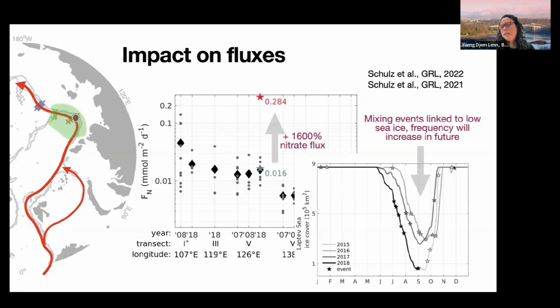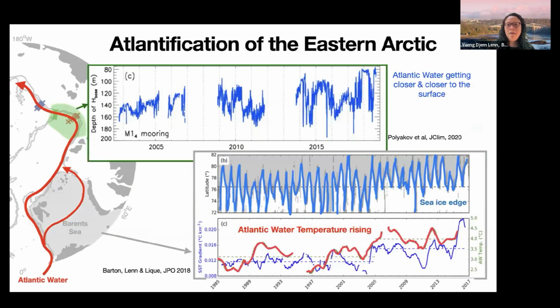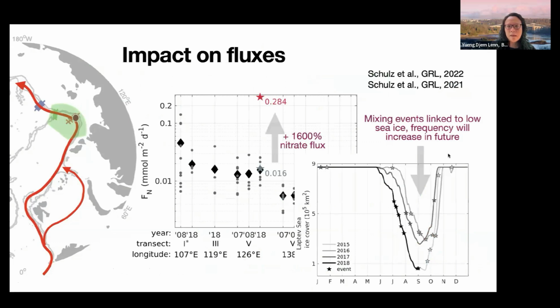And so we expect that these mixing events are going to become more and more frequent in the future. And how are they driven? Let me tell you that in a minute.